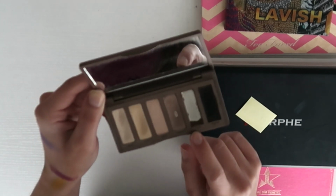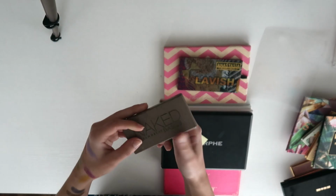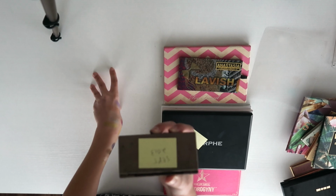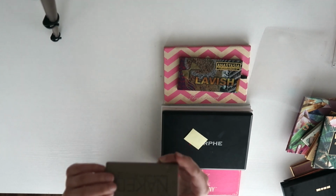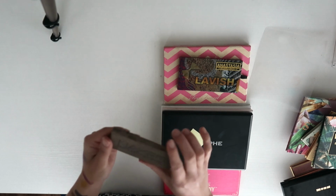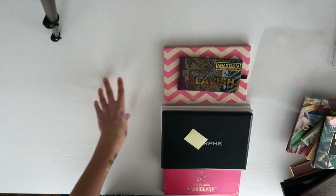I especially liked this for inner corner highlighting and under the brow bone highlighting, and it was a good palette. This brown shade, when it used to be there, I could use it to fill in my eyebrows, so that was nice. And I still will probably keep it just to have a mirror that's really light and easy to do my makeup with, but if I can replace that, then I'll be excited about that.